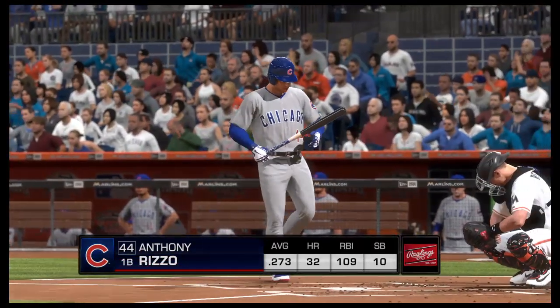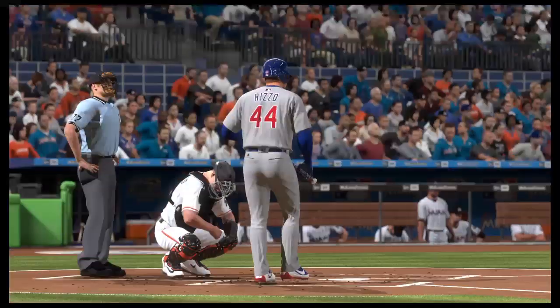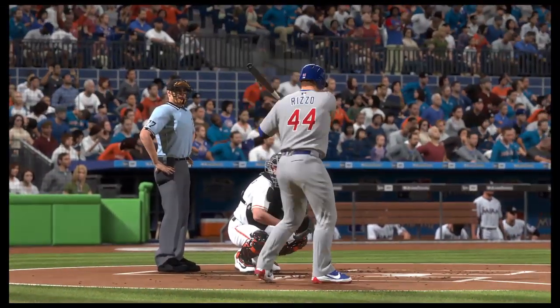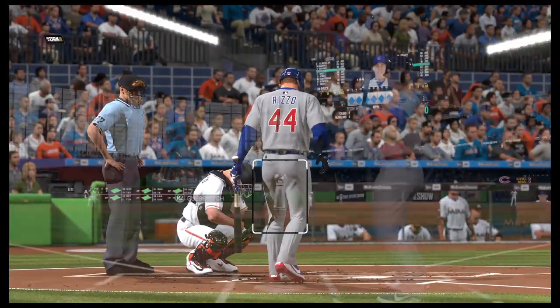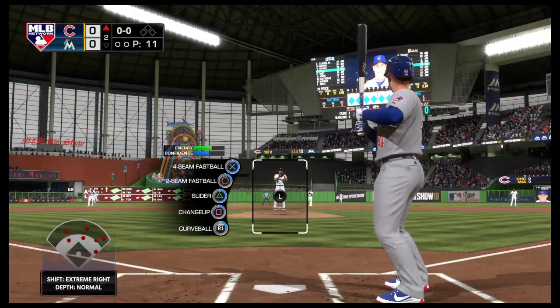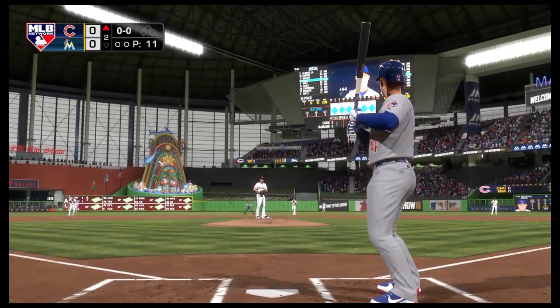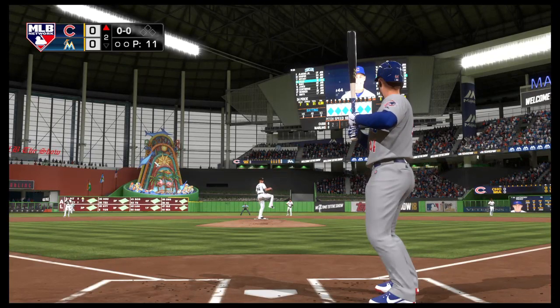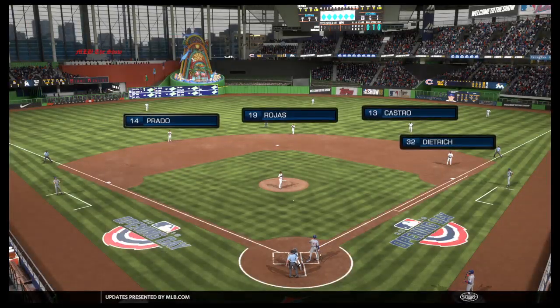Anthony Rizzo stands in now. He'll get us started in the top of the second. Here's the first pitch to him. There's a knee-high pitch that catches the zone.